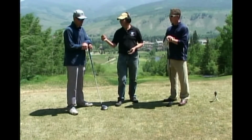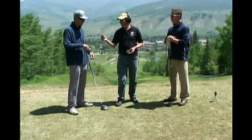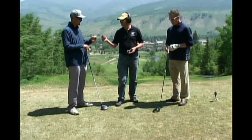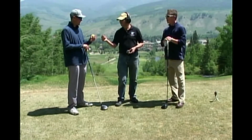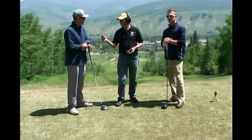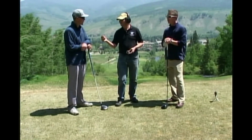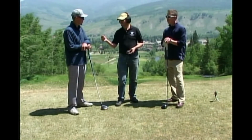I've been using the Srixon Z-Star XV for about 10 years now. I actually prefer the yellow. It's easier to find, easier to see, and I believe it's a better golf ball, especially in the wind. So I've been very fortunate for their support over the years, and the new equipment's been phenomenal. I actually tied the course record a few nights ago, and this driver's been a key component for that.